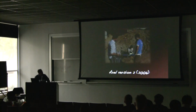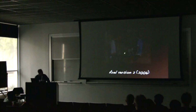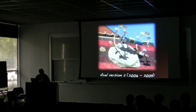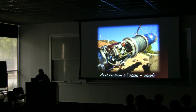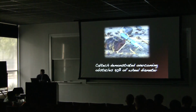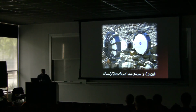We adjusted the wheels, put better lenses on it, ran the tether through, upgraded some of the avionics, and we were able to demonstrate traversing up and down a makeshift crater wall, very steep crater wall. And this is an inside look where you can see the avionics, the cameras, and then the power system of the rover. And then the work of a couple of Caltech students in the summer was able to demonstrate a new wheel design that can take you over 90% wheel diameter obstacles.